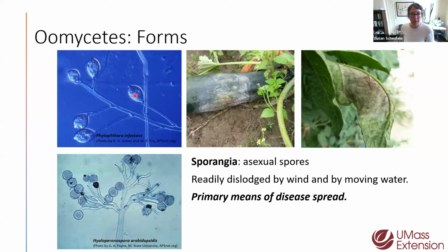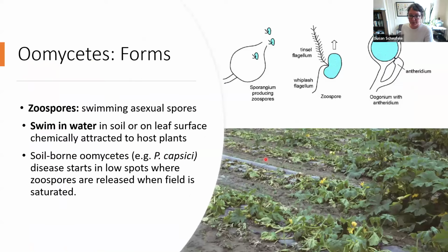Some of the important oomycete diseases are late blight, which we actually haven't seen in a long time. All the downy mildews are oomycetes. This is Phytophthora capsici here. Some of the damping off pathogens as well. Some are in the soil, like this one and the damping off pathogens, while others are spreading in the air. So this is Phytophthora capsici, or Phytophthora blight of cucurbits.